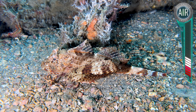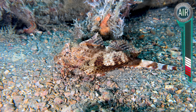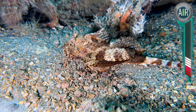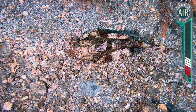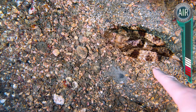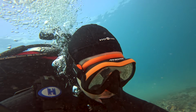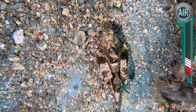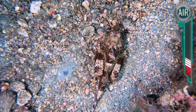All right, so their most unusual feature has to be their ability to walk on those spines, which are nothing more than modified fins, but they definitely look like legs. This fish could have easily been named the Spiderfish. And as you can see, they use their legs really well to walk around, so they can scavenge for food.